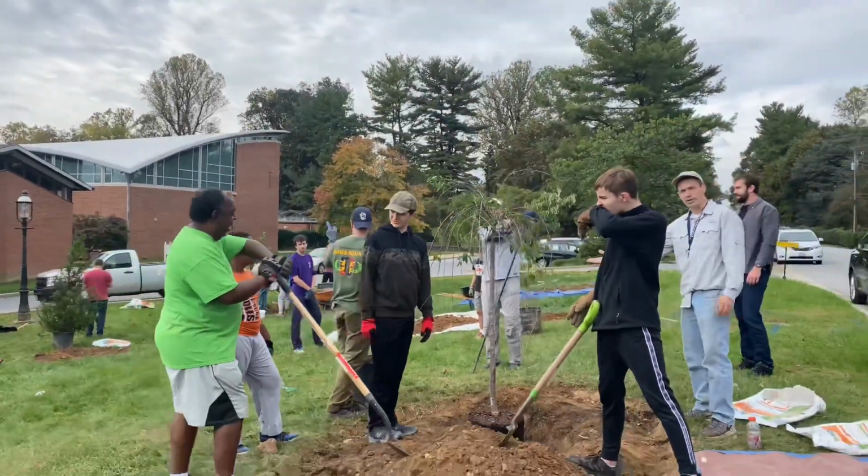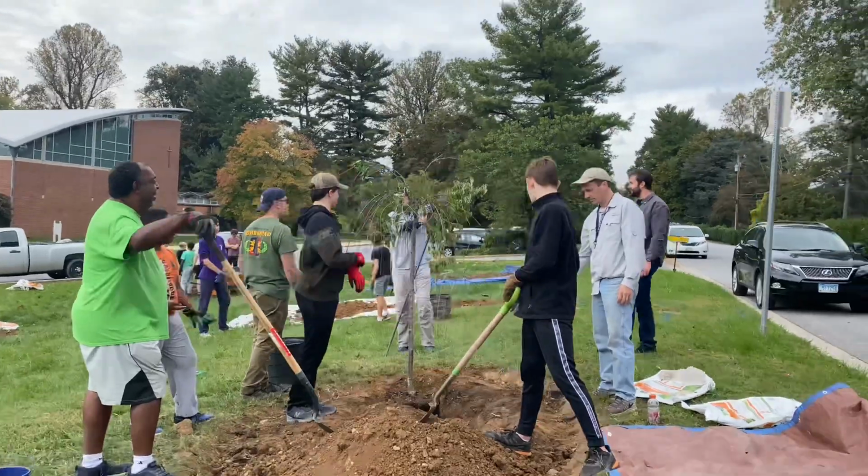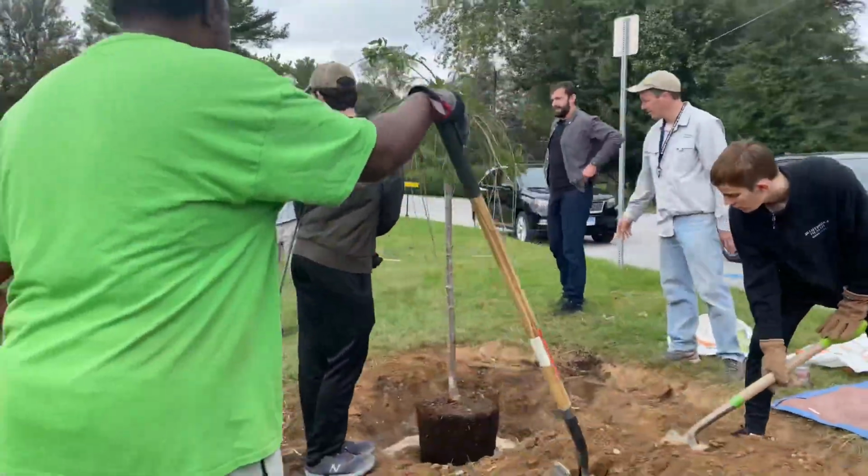No, no, no. You can put either side. That elevation. Oh, come on. Beauty. Yeah.